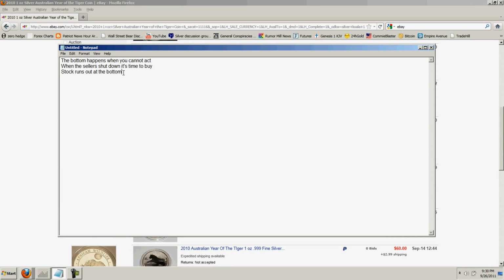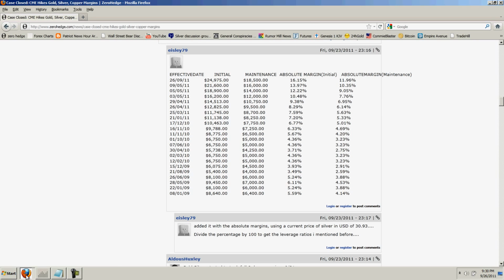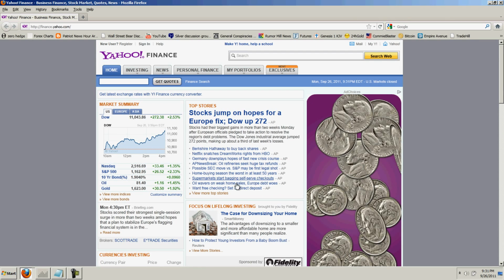this last principle, stocks run out at the bottom. When the bottom occurs, you don't see those coins come back. Partly because those coins are ordered on the basis of pre-order by the sellers. Now, this one that I purchased just last night, the Elephant series, the African series, this coin is even rarer than the tiger that I purchased the last time I made that purchase.